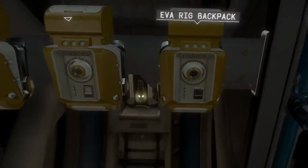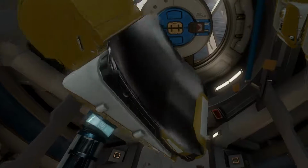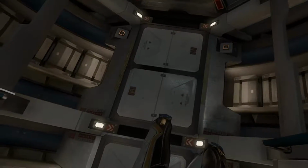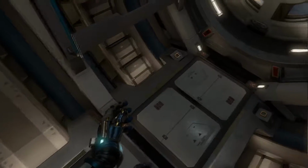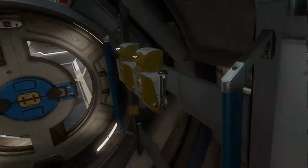If you're going out there, you'll need an EVA rig. There should be some inside the airlock. Just take one off the rack. You'll need to secure the rig to your back. EVA rig secured. Initializing advanced movement systems. Stand by for calibration.